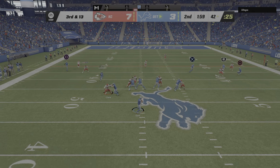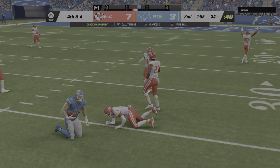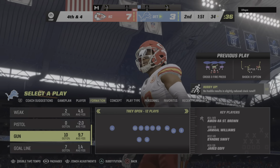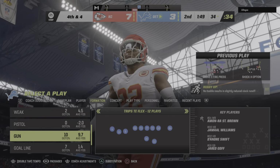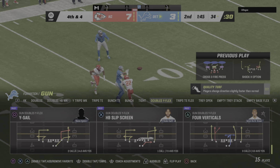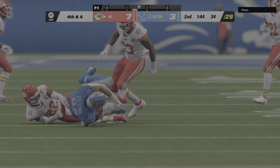Now on 3rd and long, they'll look to throw. He's got a man. It's his tight end. That's complete. They do get 9, but it leads to 4th down. So much about this game is just understanding situations and then having to execute, isn't it? Guard the first down sticks. Don't let them get there. And they rallied and made the tackle.